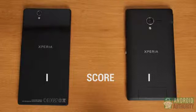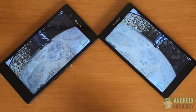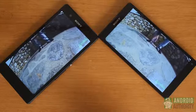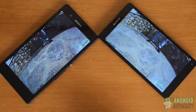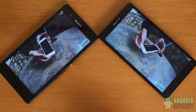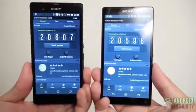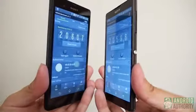Speaking of the screen, there really isn't much of a contest here. Both the Z and the ZL have a 5-inch 1080p screen capable of 441 pixels per inch. They are very sharp displays that benefit from the Bravia engine, especially when you just look at them dead on. But unfortunately, you're going to get the same bad viewing angles on both devices, as the fidelity of the displays are greatly degraded at even moderate angles.